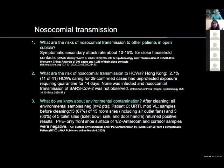What about environmental contamination in terms of a patient's room? NCID here in Singapore did look at that. They had 2 patients, one of whom had a fairly high viral load, and they looked at samples in the environment before and after cleaning. They found a lot of virus where you'd expect it, around the patient bed and things, but also in the toilet and the bathroom areas, which speaks again to seeing it in the stool.